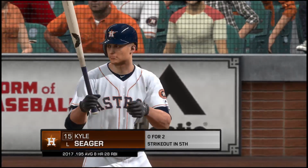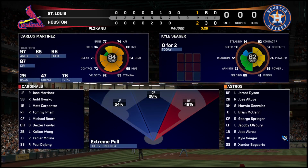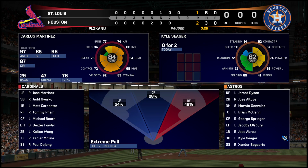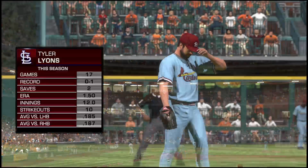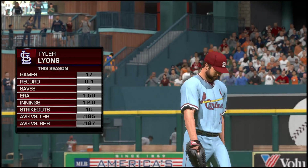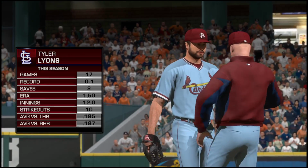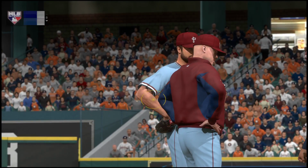So striding in, Kyle Seager. He's 0 for 2 with a strikeout in this one. Tyler Lyons is on to pitch out of the bullpen in the bottom half of the eighth. Now pitching for the Cardinals, number 70, Tyler Lyons.